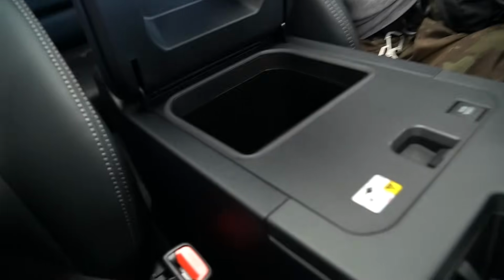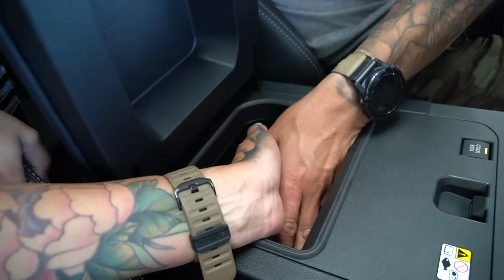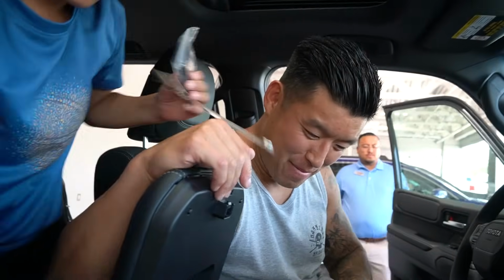So I don't know if this option has it. It's not a big option, but this one has a cool box. You see that? So it's almost like a mini fridge. You can put little drinks in here. Yeah, I can feel it. Keep it nice and cool in here. Wow, Papa knows everything about this truck. I'm one of those guys that does my research before I buy anything. Pretty cool, huh? Super cool.